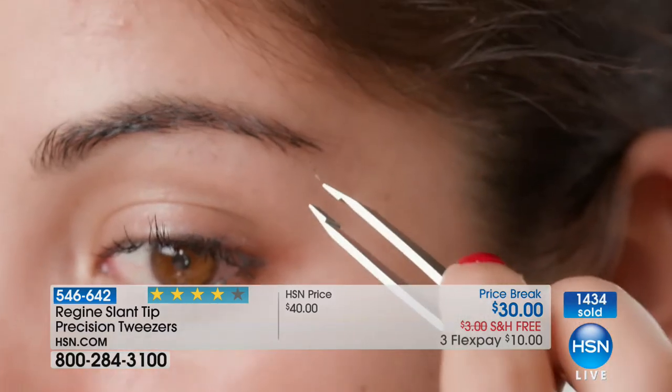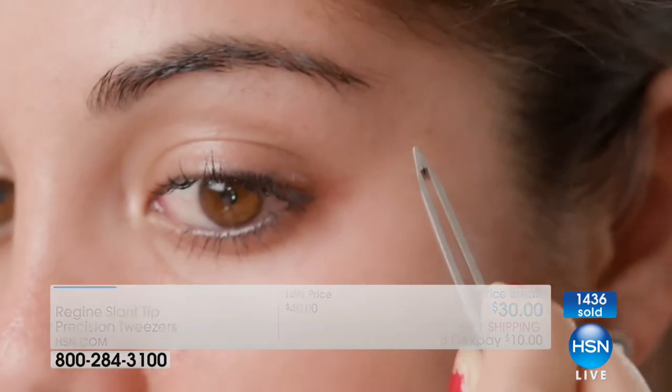Tweezers. You will always be able to rely on these tweezers. These are the tweezers that will always pull the hair out from the root. They won't slip on the hair or break the hair.